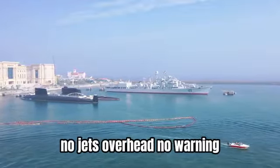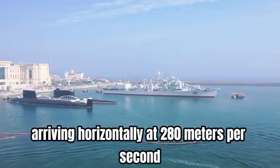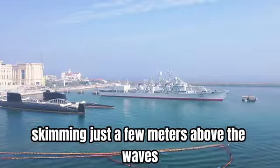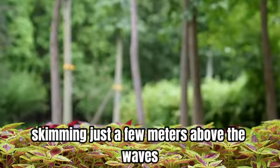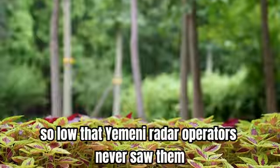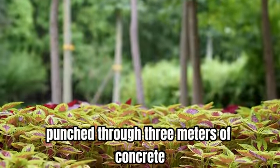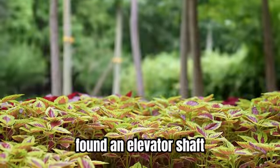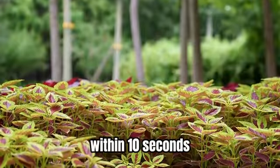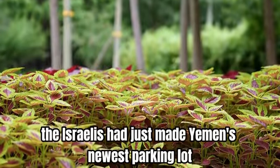No jets overhead, no warning, just destruction, arriving horizontally at 280 meters per second. The missiles came from the sea, skimming just a few meters above the waves. So low that Yemeni radar operators never saw them. So precise that the second warhead punched through 3 meters of concrete, found an elevator shaft, and followed it down to the underground command bunker. Within 10 seconds, the Israelis had just made Yemen's newest parking lot.